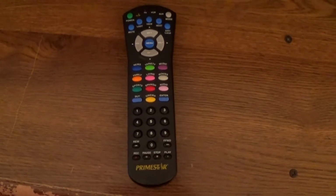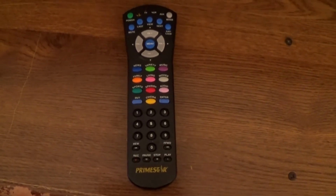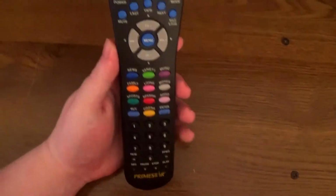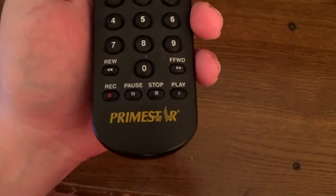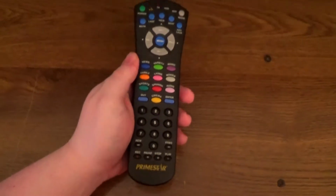Hello, this is Joseph Scarborough, and yesterday I was cleaning out the junk drawer of my dresser, and I happened to dig up this ancient artifact. This is the old PrimeStar remote. See, you can see right there, PrimeStar. Yeah, and gosh, this thing is almost as old as I am.